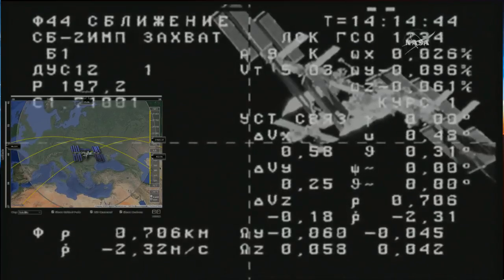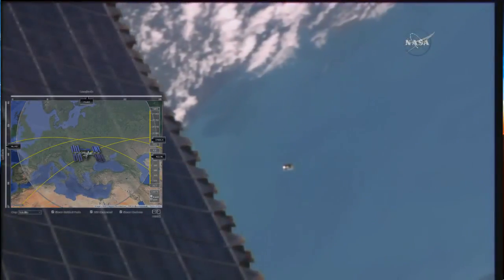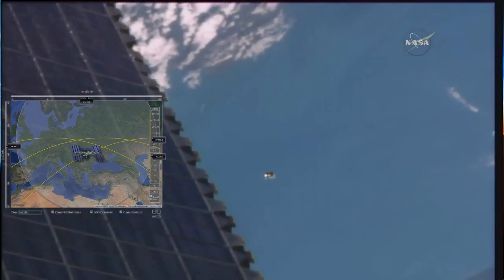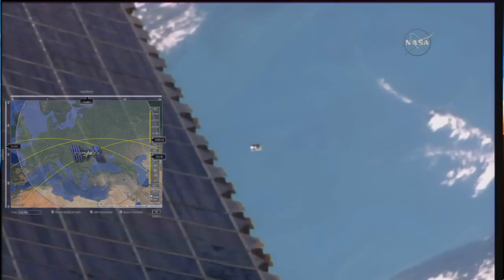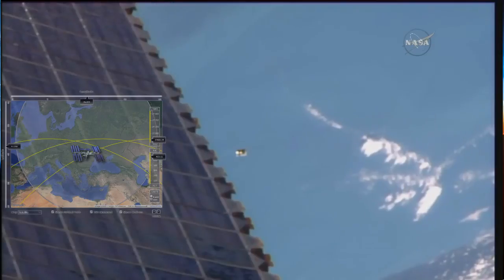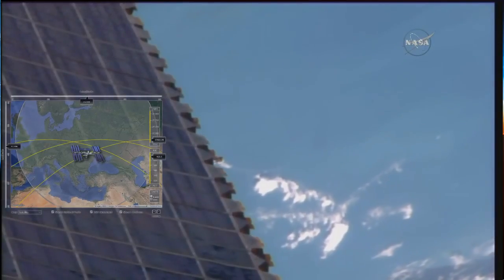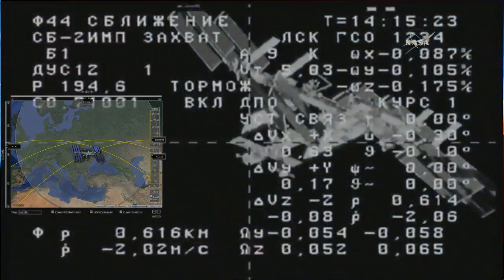Range is 700 meters. Range rate is 2.33 meters per second. We copy. And it will gradually slow down and gradually reach that point where it will essentially remain still off the station and then crawl towards the station at 10 centimeters per second. Copy then. That's very good. If we need to, and you don't mind, we're going to work with AGC modes and try to select the best image. You are go for that anytime, Fyodor.